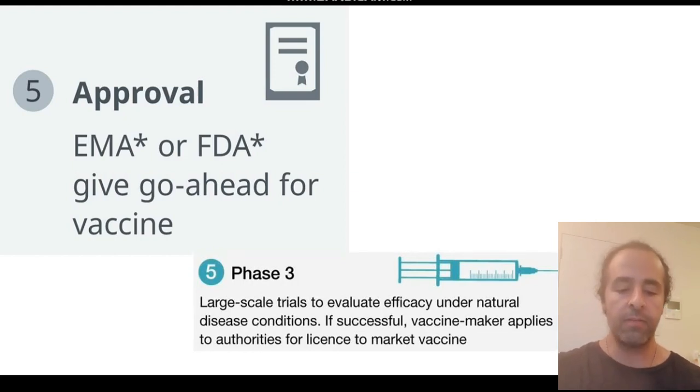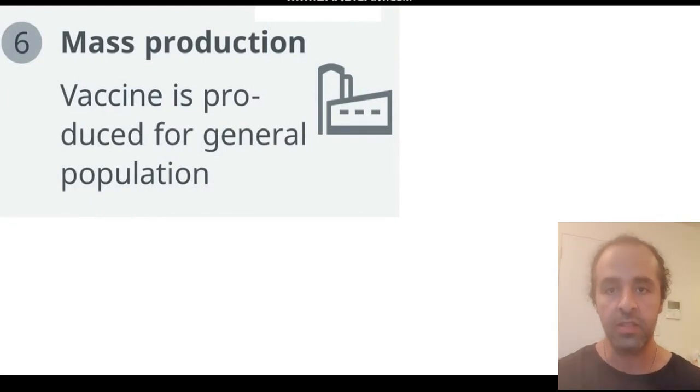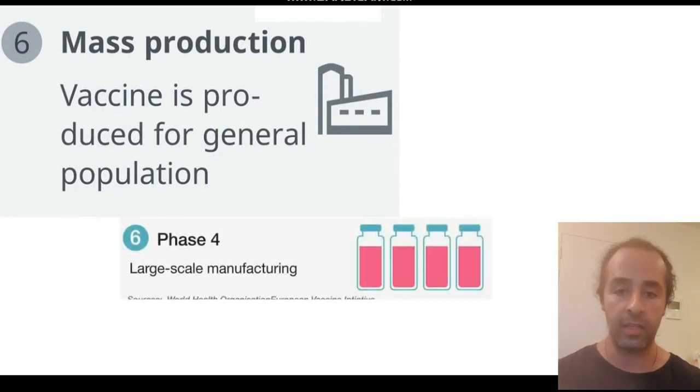If successful, the vaccine maker applies for authorization to license and market the vaccine. So this is basically the last step, and from this part they go for mass production and introduce it to the market so every individual can get the vaccine and get the immunity to the coronavirus.